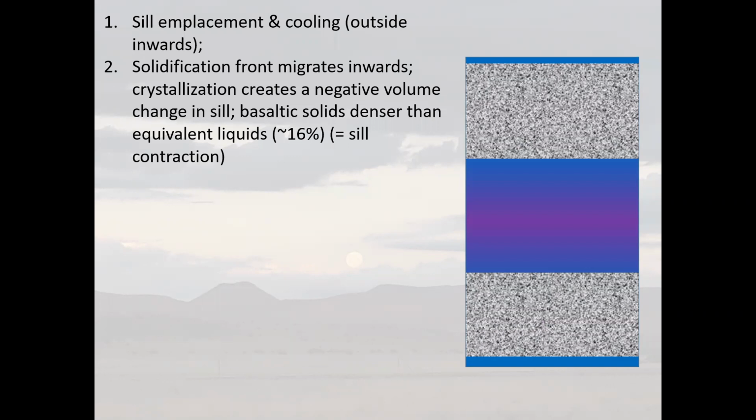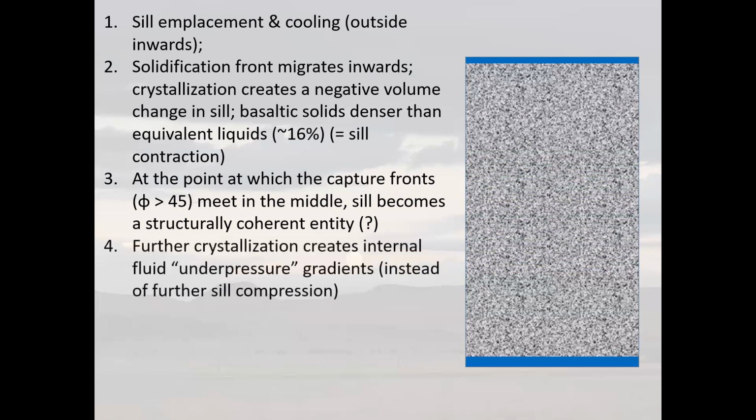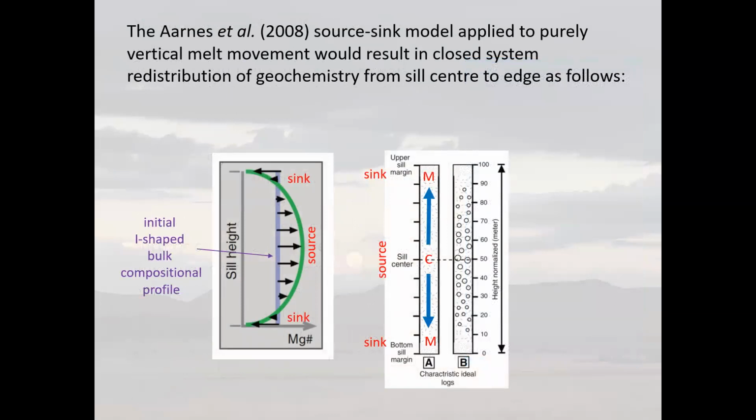So as long as the system is in hydrostatic equilibrium, so it's supported by the liquid column, then as it crystallizes, it's going to shrink. So my little artwork shrunk there. And their premise is that at the point where the solidification fronts or the capture fronts meet in the middle, so it's not technically the solidification front, but where plagioclase grains are now touching each other from the top and bottom, they concluded that that now gives it structural competency, and that further crystallization will create a pressure gradient from the center to the edges. So as crystallization is happening, liquid will be drawn from the center to the edges because there's more solid at the edge, so there's more volume reduction. And that will result in this kind of geochemical profile. So this is the model that they're basing this on.